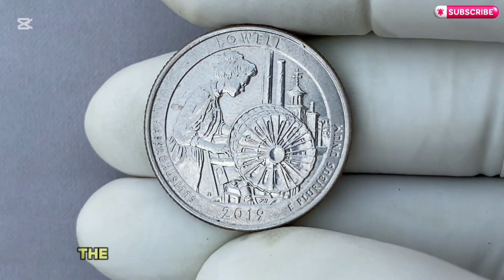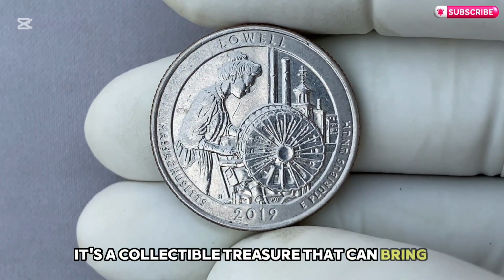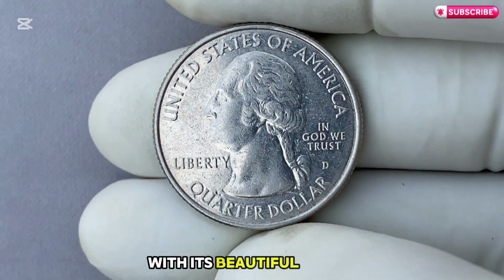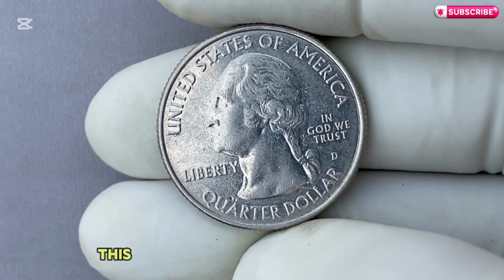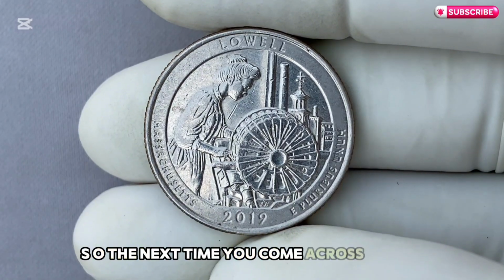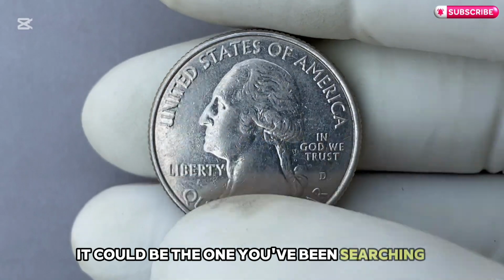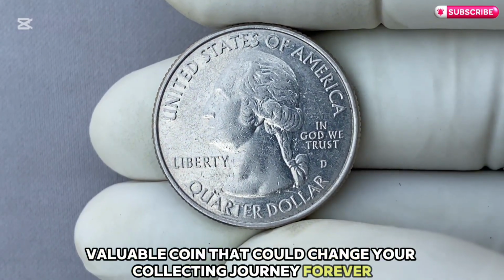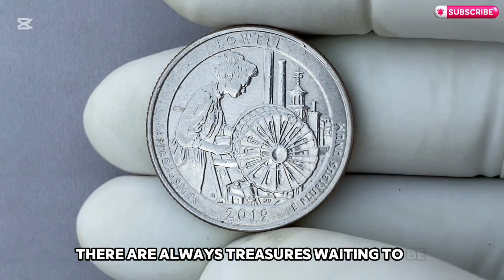In conclusion, the 2019 Lowell Quarter is more than just a piece of currency. It's a collectible treasure that can bring excitement and potentially significant profits to the right collector. With its beautiful design, historical significance, and the possibility of rare minting errors, this coin is a must-watch for anyone serious about coin collecting. The next time you come across a 2019 Lowell Quarter, take a moment to examine it carefully. It could be the one you've been searching for, the rare, valuable coin that could change your collecting journey forever. And remember, in the world of coin collecting, there are always treasures waiting to be uncovered.